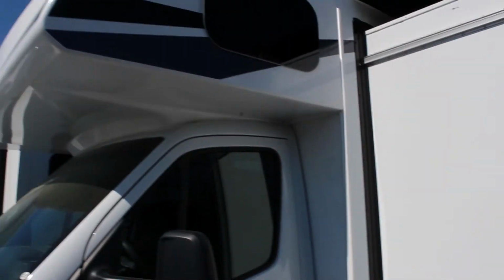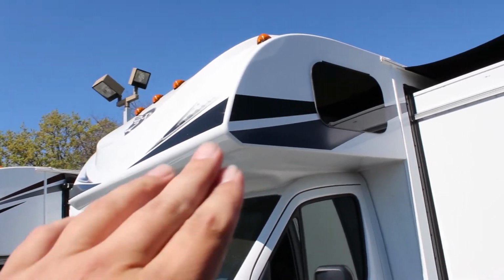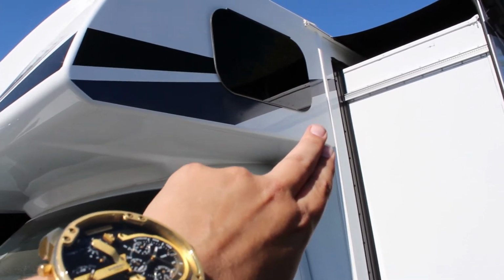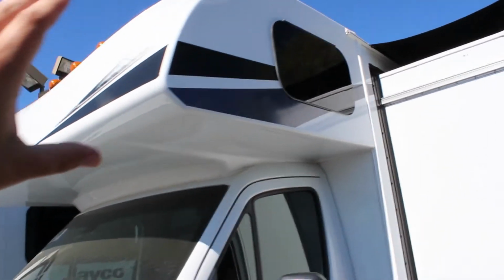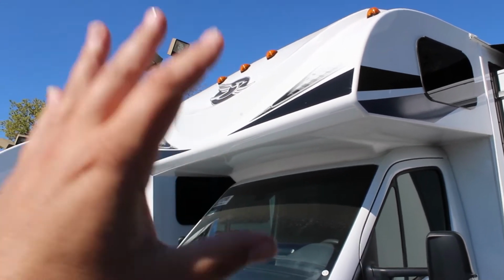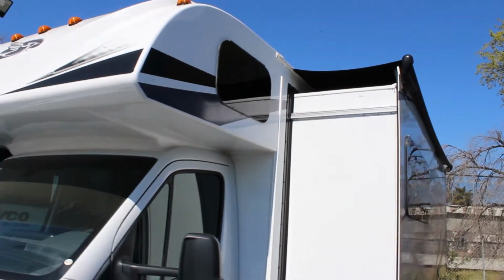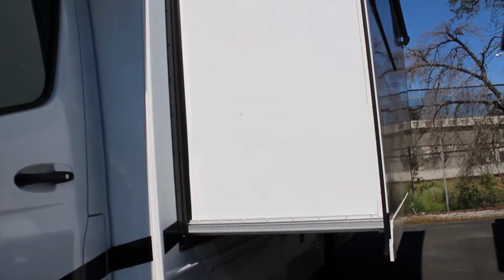Speaking of strength, the front cap is a solid piece fiberglass cap. What I mean by that is the sides going all the way up to this trim piece right here, all the way around. That is one piece of fiberglass. It's molded like a bathtub. Absolutely impossible to leak unless you run into something going like 40 miles an hour and cause a huge crack in it. Storage space all the way around.